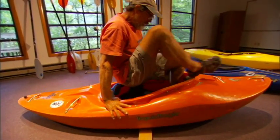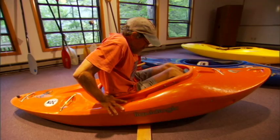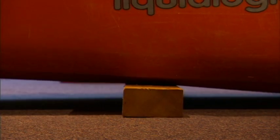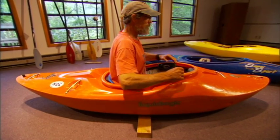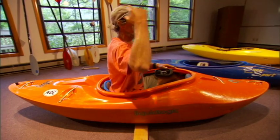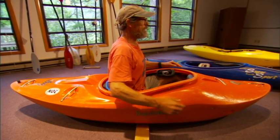I'm going to climb on in and sit in the boat and just make sure that it is really neutral. Yeah, it's pretty neutral. So then what I'm going to do is rotate my pelvis forward, stick my chest out, and lift my chin up. And it looks a bit like this. And my head should be right over my butt.